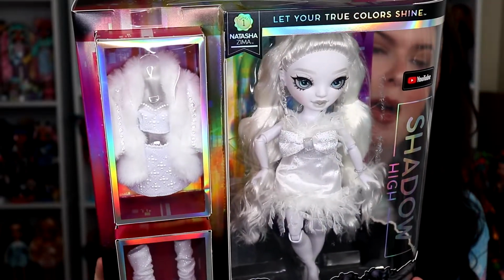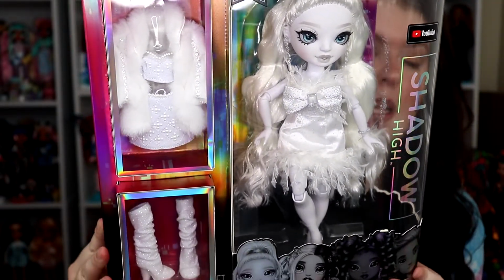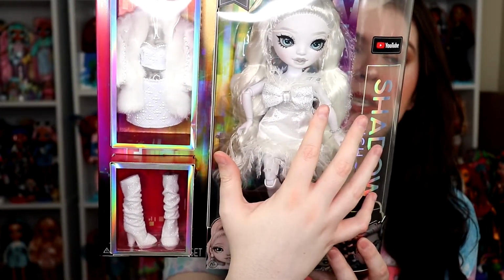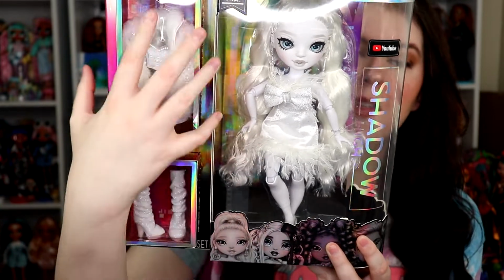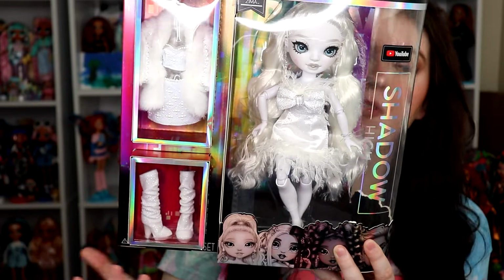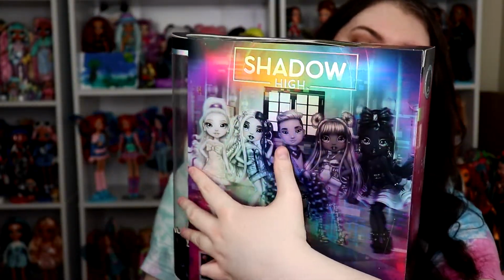So here's a close-up of the Rainbow High box. It says, let your true colors shine. I love these literally because they're Shadow High, it's opposite. On the old box, the doll was over here and the clothes were right here for Rainbow High. Now for Shadow High, it's flipped. Before it was like doll, then clothes.